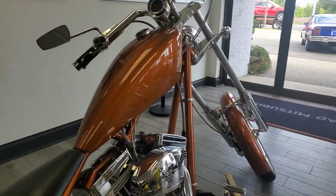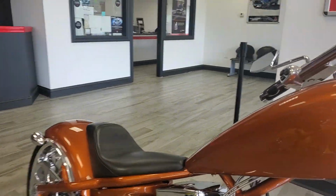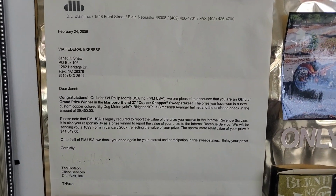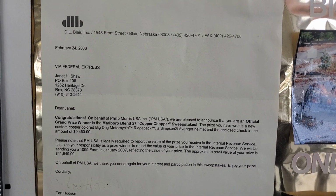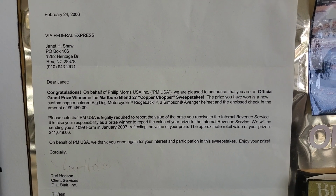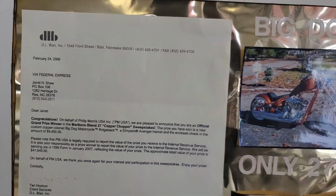And we also have this one. It's pretty special. This is a big dog. This was awarded to prize winner for the Marble Blend 27 Copper Chopper Sweepstakes 2006.